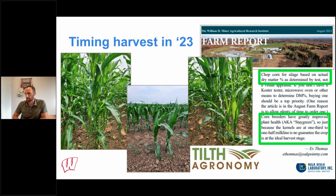Here's what I'll pass along, and this is a take-home point this year, and I'll give Ev Thomas a little bit of credit. He discussed this in the latest Miner Institute Farm Report. He stated, and I agree wholeheartedly, that we need to chop our corn for silage based upon actual dry matter. Do some tests, get out, chop, and make sure we have a good understanding of where our whole plant dry matter is at. And don't use one field as a signal, but rather sample more fields and even more spots within a field to have an understanding of where our acres are really at for silage.